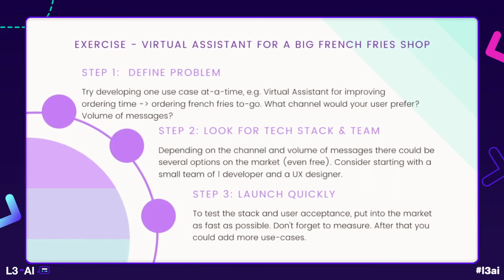I'm going to give a very quick example. Let's say you're building a virtual assistant for a big French fries shop, and the business user is defining the problem in this step one. He's in charge of the welcoming part of the shop. Let's say he wants to reduce the ordering time in general. The MVP could be reducing the ordering time for French fries to go. Not the whole part, but ordering French fries to go would be your use case.